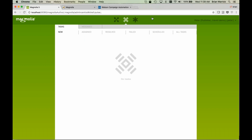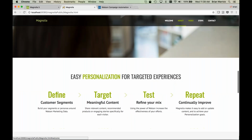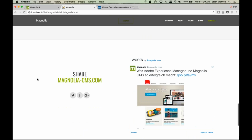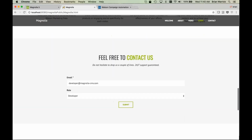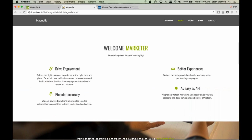So I get a notification the workflow has been approved. And now, if I go back to my site and I refresh it, my public view, I now have the ability to check my personalization. So as I scroll through, because of the cookie, I am still getting my developer view, but maybe I want to change or sign up as a new user, so I'm going to call myself marketer at magnoliacms.com and change my role to marketing. When I resubmit, this will create that new user in Watson Marketing and interrogate that role to display the content appropriately. And now we see we've got our welcome marketer message and our 3-column layout with the center column blank.